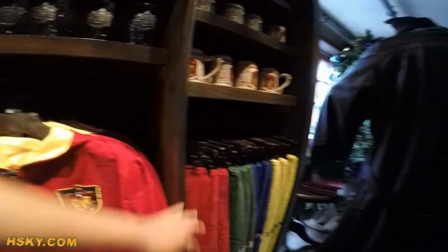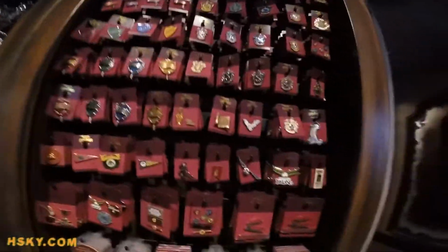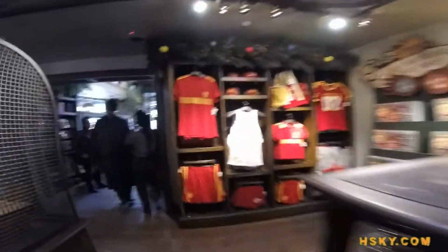Well, what do we have here? We have a jacket. It's really cool. Oh, it's a towel. I actually kind of want to buy this. It's obviously kid size. So we have pins, patches in different colors, keychains. Looking for holiday stuff. What's the special holiday stuff? I'm looking. I don't find the holiday stuff.